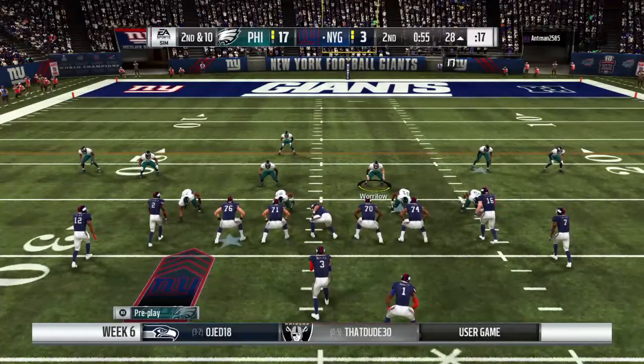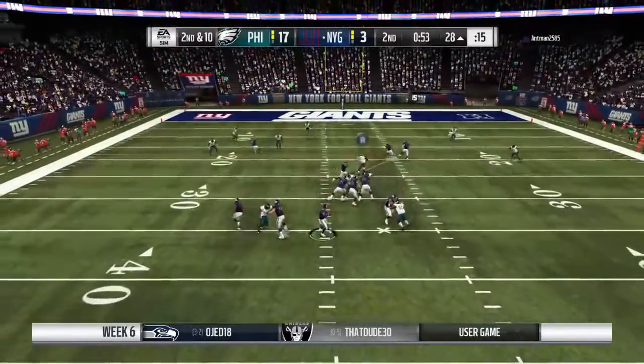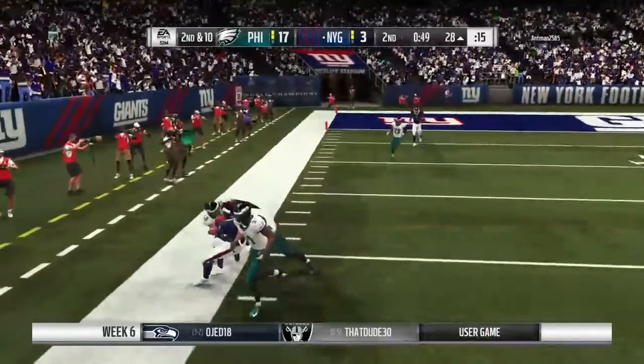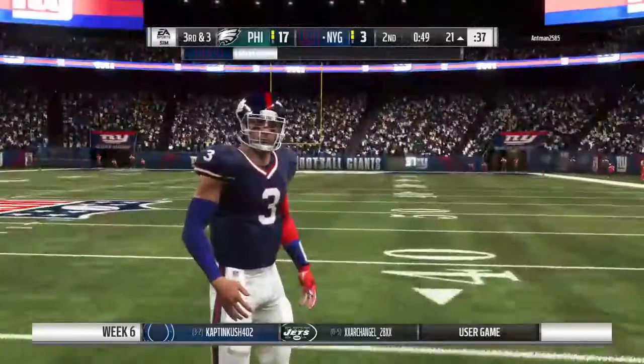All right, here we go. They'll throw again. Here's Mayfield. He dumps it off to Barkley. Call it a pickup of 7, and that'll make it 3rd down.